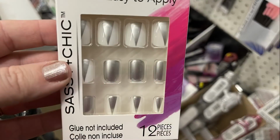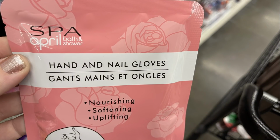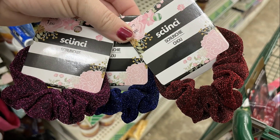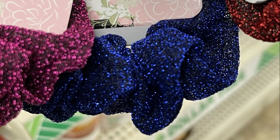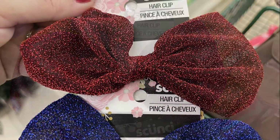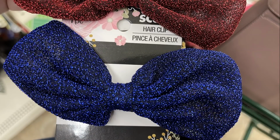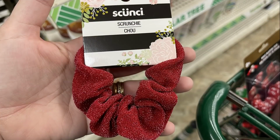And then they had these spa gloves. It's a hand and nail glove for nourishing and softening your hands. I also found these new scrunchy hair bows. They had 3 of them with the black background with the glitter on them. So they had the pink, the blue, and the red with the black background. You could also get the bows that match. It has a clip on the back. It's like one of the little alligator clips. They had those in all 3 colors, and then you could also get the head wraps to match those as well. And those were all the Scrunchie brand, or you could get the red on red scrunchie with the glitter.